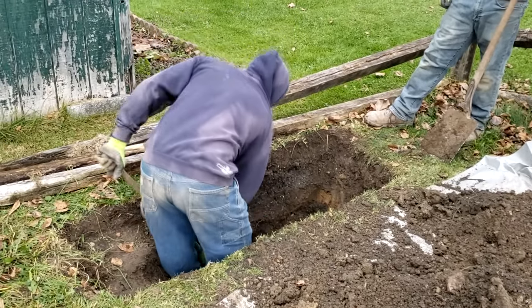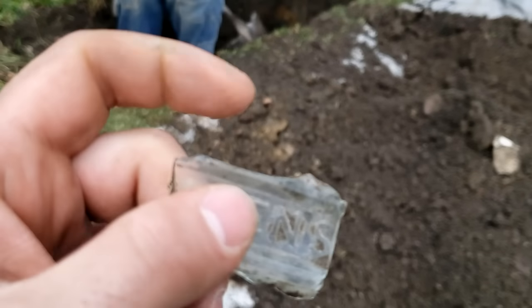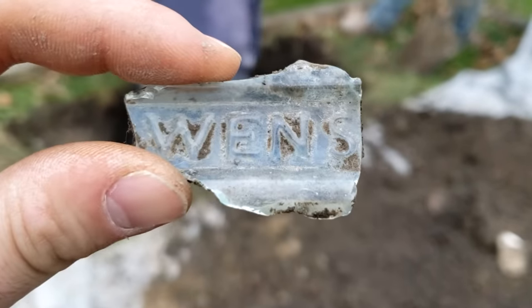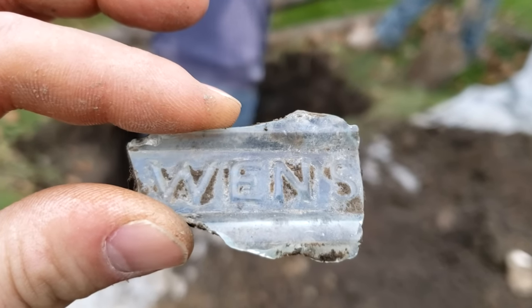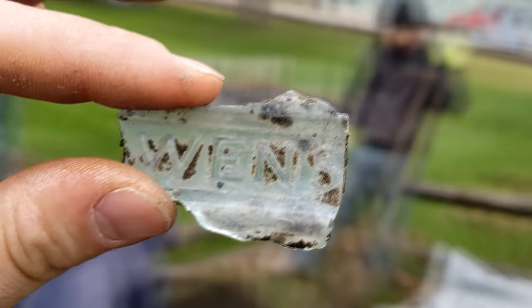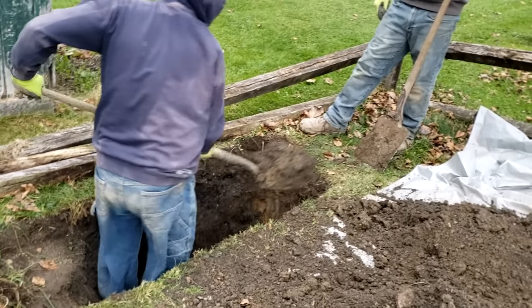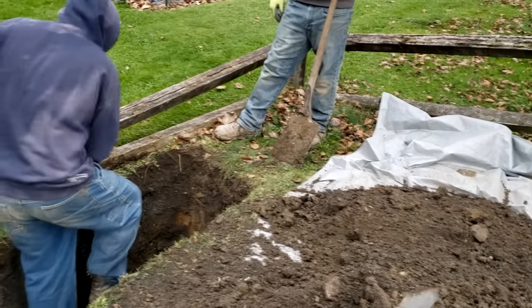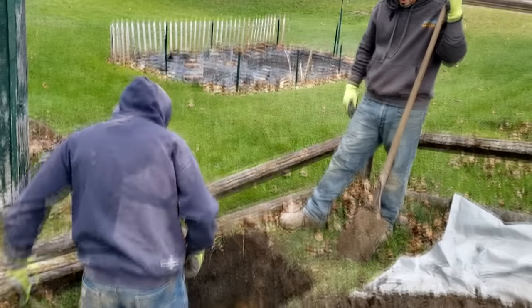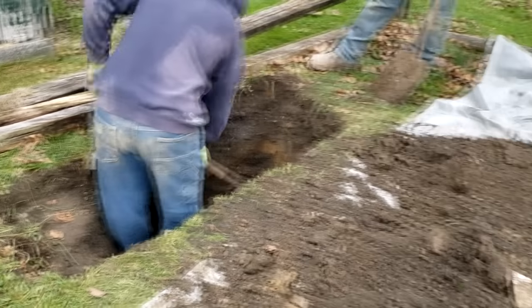All right, this pit seems to be pretty narrow. We already hit 2 of the walls. Just popped this out. Just a piece, but nice and early. Could be 1870s. But, you know, we're thinking this is going to be a smaller pit, but hopefully holding some good old stuff.